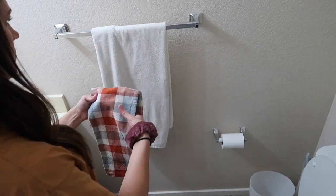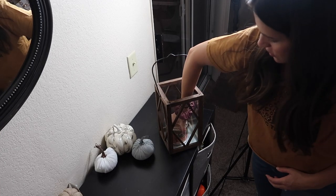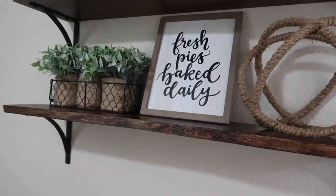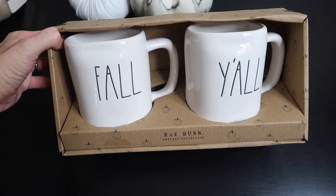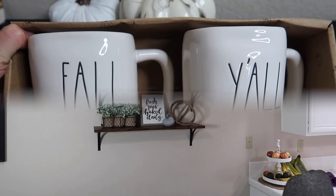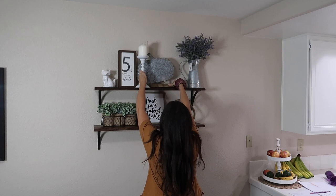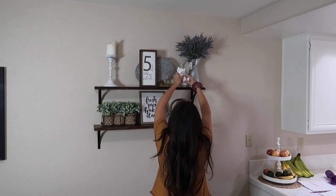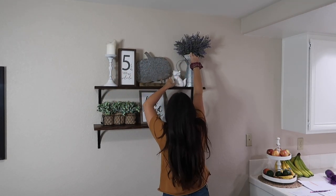so you'll see that in a minute. But right now I'm just going through and adding different things that I already had, like the candle or the dish towel in the bathroom, and just adding little pumpkins here and there. These were some mugs that I got from TJ Maxx. They just say fall y'all, and it's the Ray Dunn collection, and I love them, and they're definitely appearing all over my Instagram lately because, if you know me, you've been here for a while, I love coffee. I am a big time coffee lover.